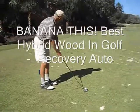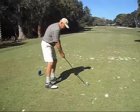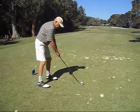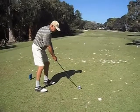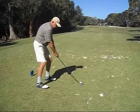Bob is on number 12, my nemesis hole, playing 190 uphill to a tabletop green. Lined up left. Yeah, a little, yep. And we are playing the championship Ocean Course at Ponte Vedra Beach Inn and Resort. Now, right at it.